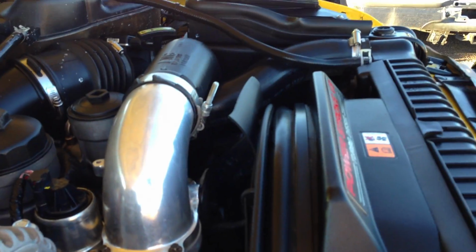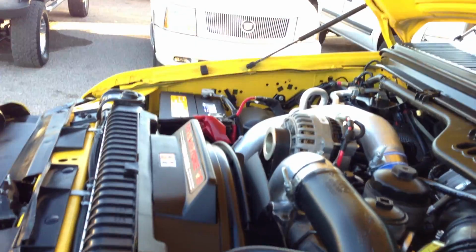Nice little aftermarket action here. Got an air box. There's your Ford stamp on the passenger fender. You've got 2 new batteries. That's a new battery over there. And it's got an Edge Performance chip added to it. Got a little gauge on the dash. It's kind of a pricey setup.